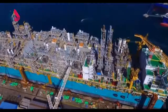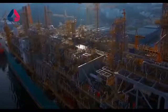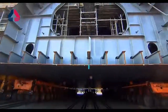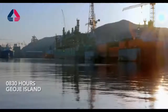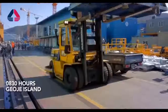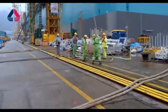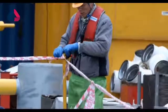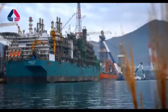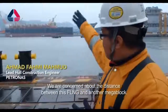Construction on the world's first floating natural gas processing facility is almost done. The next step is to lift the remainder of the 21 processing blocks onto her hull. One side of the vessel is fully loaded. Now she has to turn around to receive the remaining blocks. We have a concern about the distance between this FLNG and another mega block.